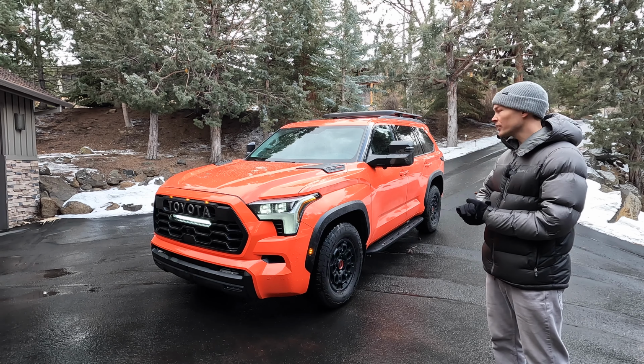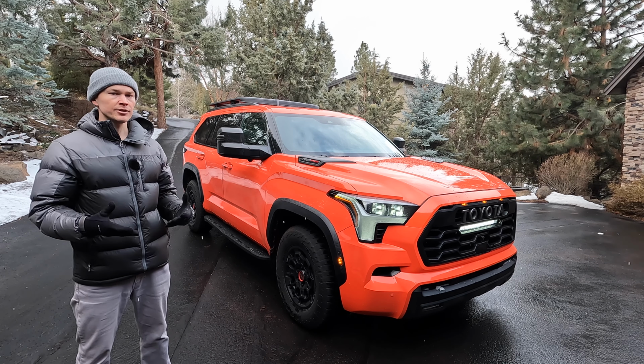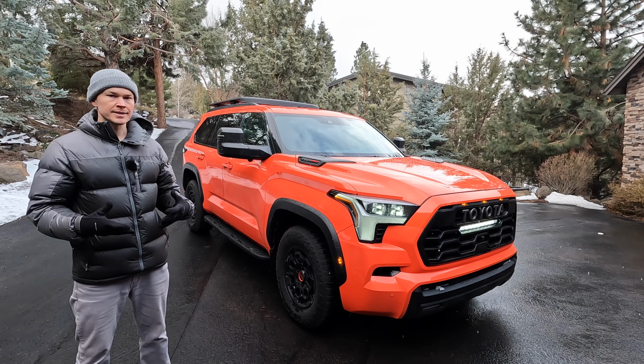I love the design of this new Sequoia. I think it's absolutely beautiful all the way around. It's got a very modern upscale look to it with some really clean lines. And yet at the same time, it still looks like a truck. It's got a very muscular appearance to it. It's very bold and aggressive and a very athletic stance.